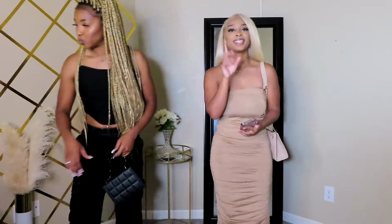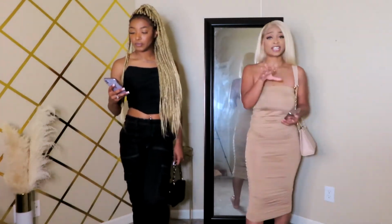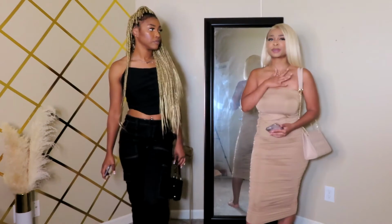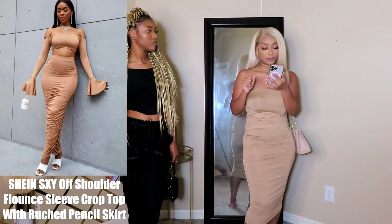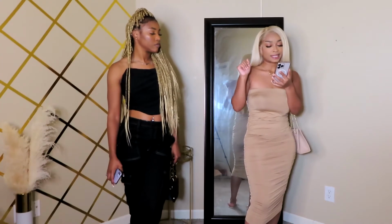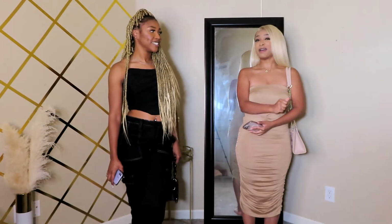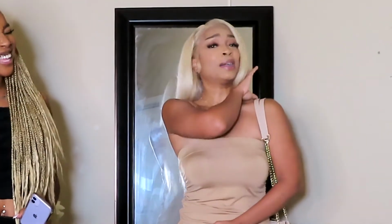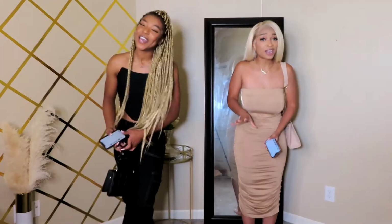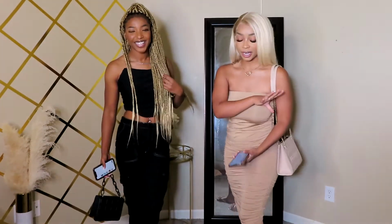Okay, also, this particular set, you guys can see it. It was actually a two-piece skirt and shirt combo, but the shirt was not giving. It's called the Shein Sexy Off-Shoulder Flounce Sleeve Crop Top with Ruched Pencil Skirt in apricot, size 6, $19.72. Very steep amount for the shirt to come like it did. I don't know what type of itty-bitty titty no titty heaven committee this shirt was made for. I don't even think anybody's nipple will fit in here.